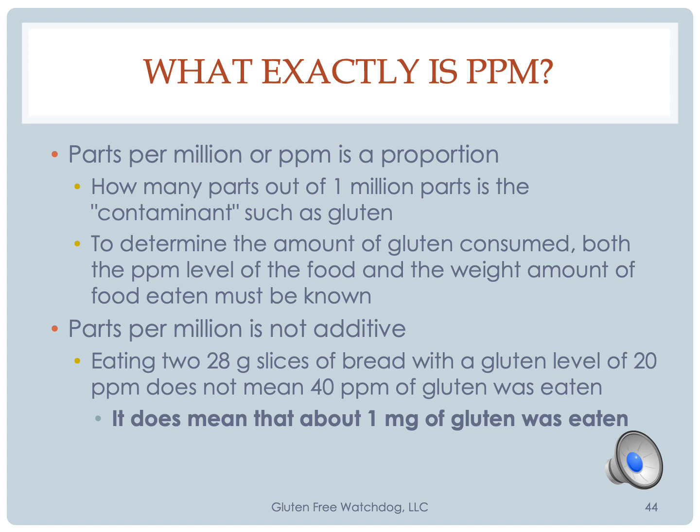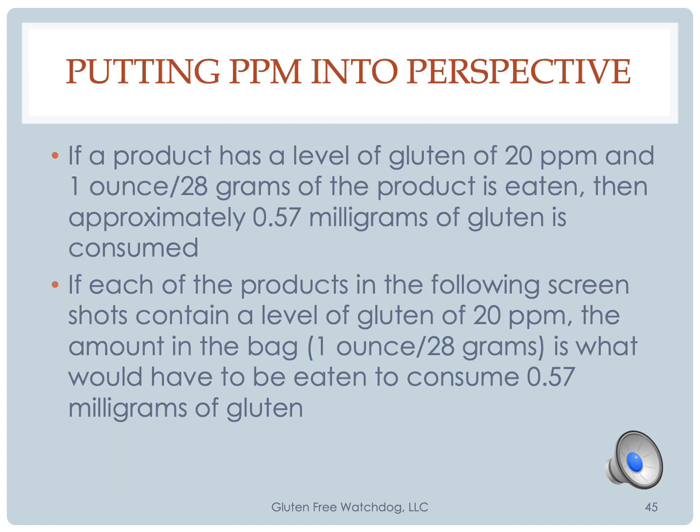The second issue that is important to understand is that parts per million isn't additive. Eating 2 1-ounce slices of bread containing 20 parts per million of gluten doesn't mean 40 parts per million of gluten was eaten, but it does mean that about 1 milligram of gluten was eaten. As mentioned, knowing just the parts per million level doesn't tell the whole story.